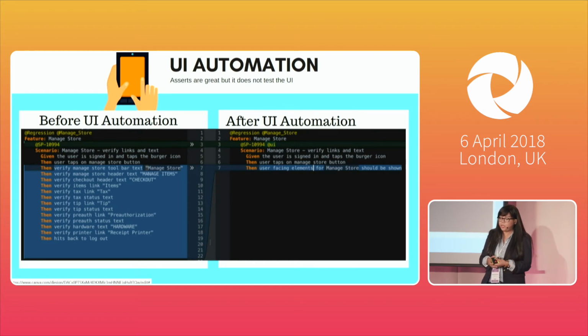But I briefly want to talk to you about our UI automation. Before our UI automation, this was one of our feature files that was really intensive in terms of our asserts. Asserts are great, but it really doesn't test any UI. It's great for checking that an element exists or the text is correct. But in terms of maintenance, it's really crazy. For example, if all of a sudden your product manager says, I don't want manage store anymore, I want manage stores, you'd have to go in and change all of the feature files, your step definitions, and all the data that you need to change in order to just make this test pass. So in terms of maintenance, it was really rough.